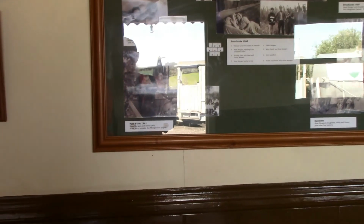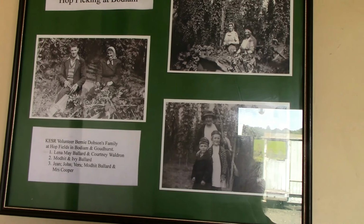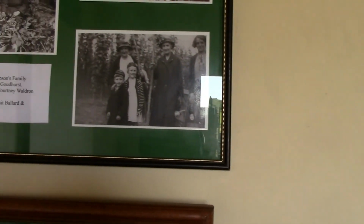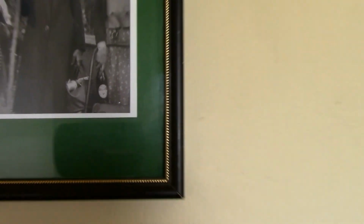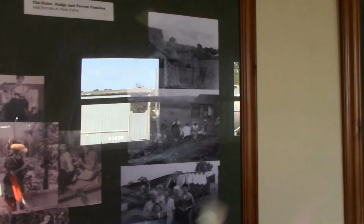So times have changed, and on the wall here we've got photos of quite a few of the families that used to come here. I know I'm being biased, but that's my family. My gran and granddad, my great gran and her daughter, and my mother and brother as children with my great gran and a friend of hers. And a friend of the family carrying a bottle of Guinness. How strange.